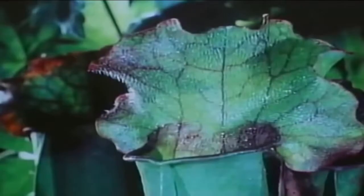It's deceptively simple. An insect lands, starts to feed, and then falls in. A wetting agent helps to waterlog it. It drowns and sinks to the bottom, eventually to become food for the plant. Simple, yes, but why did it fall in?